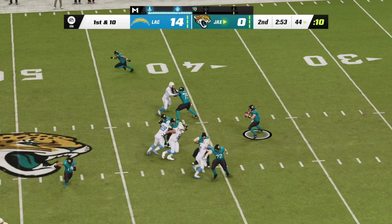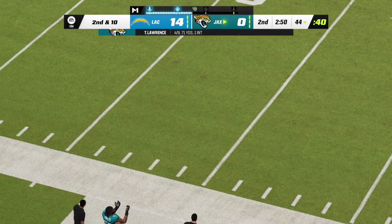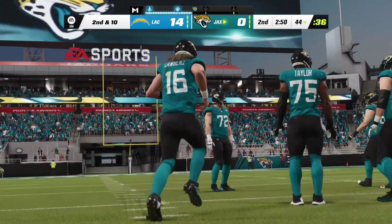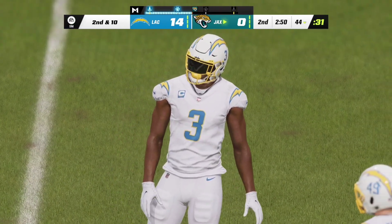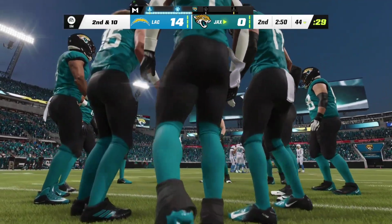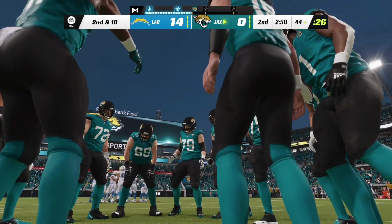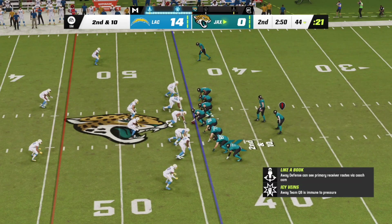Throwing again here, it's Lawrence. And the timing a bit off that time as that one falls to the ground. Nice progress down the field was halted by that incompletion. They could try for some safe yards here to get things moving again, or keep throwing it and pushing it downfield to try and pick up bigger yardage. So after the incompletion on first, now 2nd and 10.